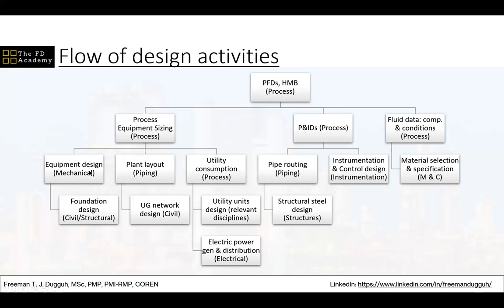Once the mechanical guys have finished the design of the equipment, then we can have information like the equipment weights, the equipment sizes, and so on. That is when the civil guys, the structural guys, can use that information to design the foundations that will carry those mechanical equipment, your pressure vessels, your compressors, and so on. The foundations must be designed by the structural guys. Underground piping is handled by civil. In fact, everything underground is handled by civil.